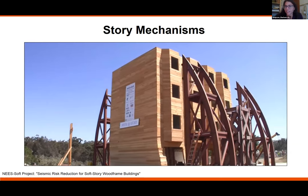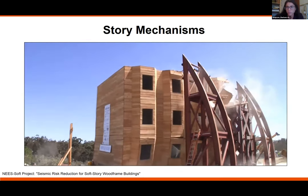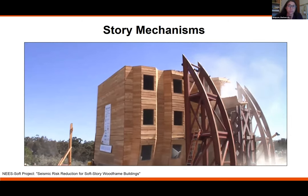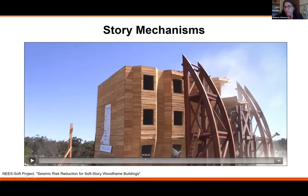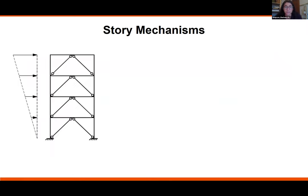But it introduces a very specific point, and that's that many buildings, not only wood buildings, are prone to story mechanisms. You saw in this particular video that there was a story mechanism that occurred on that first story. All the damage was concentrated there, and then it subsequently led to the collapse of this particular test specimen. Now I'm gonna move into my steel background.